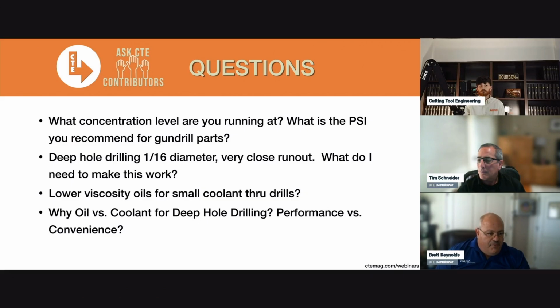And then why oil versus coolant in deep hole drilling? Is it performance versus convenience? Yeah, it's a little bit of both. With oil, they tend to be more messy. From a convenience standpoint, that's not very convenient for a lot of folks. So coolant in that regard is pretty nice because it just blows right off. A lot of the thinner viscosity neat oils blow off pretty nicely now, so that may not be as big of a problem if you're dealing with a real thin oil. But with a thicker oil, sure, it can be a little more messy.